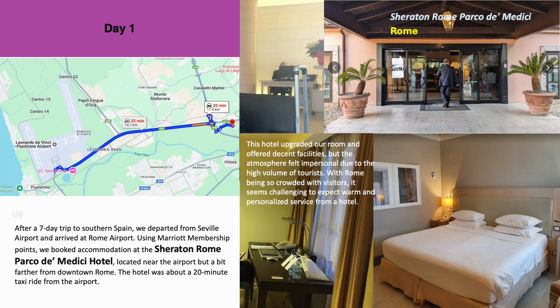This hotel upgraded our room and offered decent facilities, but the atmosphere felt impersonal due to the high volume of tourists. With Rome being so crowded with visitors, it seems challenging to expect warm and personalized service from a hotel.